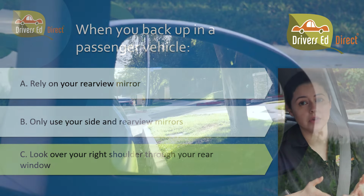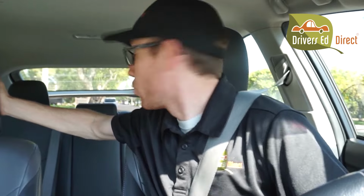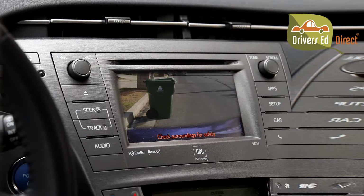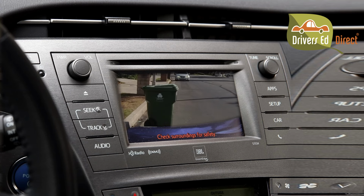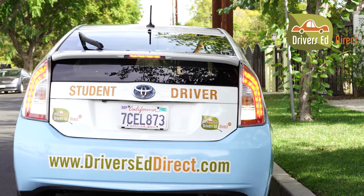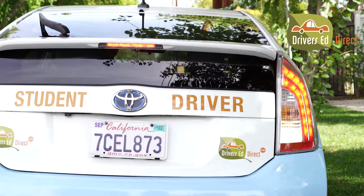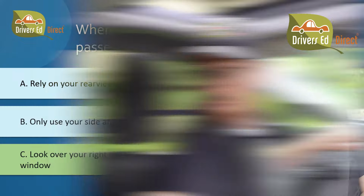While you can use your mirrors to assist you when you back up, most of your vision should be directed over your right shoulder and out your back window. And don't fall in love with your backup camera either. The DMV examiner wants to test you on your ability to reverse the car in a straight line without the aid of technology. Your camera only gives you a partial view of the situation behind you, and there might come a day when your camera doesn't work. So you need to know how to back up safely the old school way, by looking over your right shoulder.